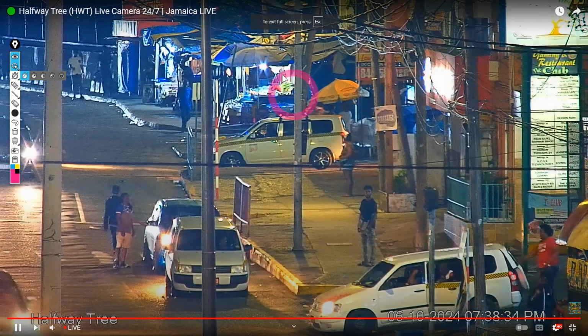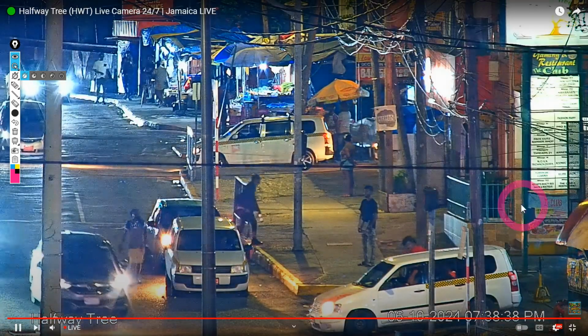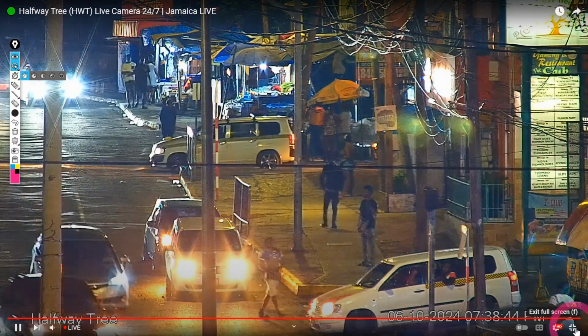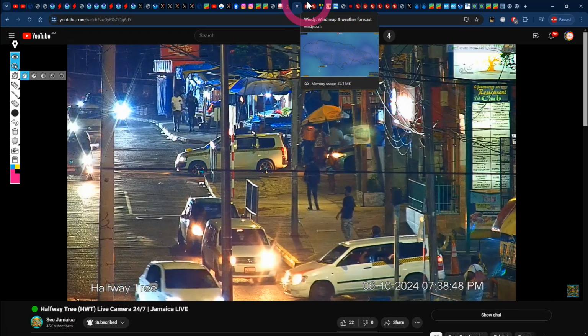So we can see people in and around the Halfway Tree area at this time, 7:38 p.m. Jamaica time, standing, maybe waiting on vehicles, people going about their business, people in their vehicles going about their business. Definitely going to be a fair night tonight across the Corporate Area.